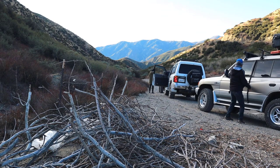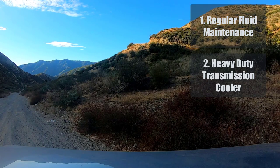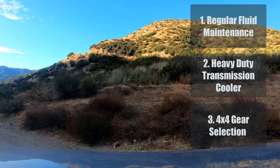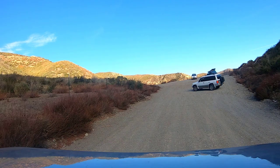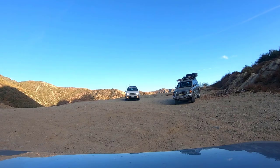Number 1. Regular fluid maintenance, such as regular fluid replacement and keeping the fluid at the proper level. Number 2. Upgrade to a heavy-duty trans cooler. And number 3. Proper gear selection during trails. Either you need to be in 4-low or 4-high. That's the reason why we have trail day: to practice hitting the trails, and to learn more about our vehicle. I wish I could take all the credit, but I got this from my friend from the Borderline Explorer YouTube channel.